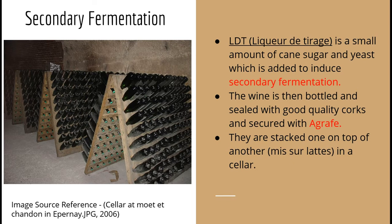Before we move to what lees is and understanding of it, please take a look at the picture. There are certain types of racks that are utilized for stacking of these bottles, and they are stacked one on top of the other. The particular racks that you see are called pupitre racks.